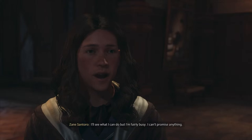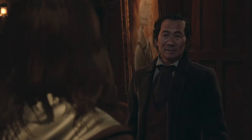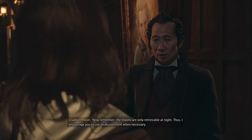I'll see what I can do, but I'm fairly busy. I can't promise anything. Understood. But I hope you will find the time. In case it matters, I do have something to offer in exchange for your assistance. Now, remember, the moons are only retrievable at night. Thus, I encourage you to use a disillusionment when necessary.